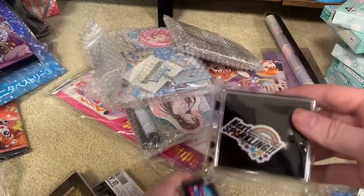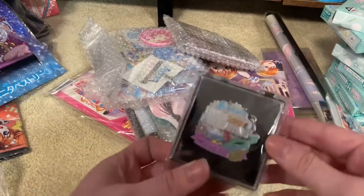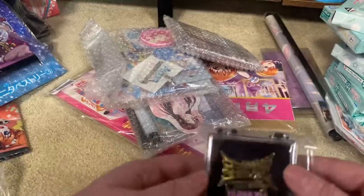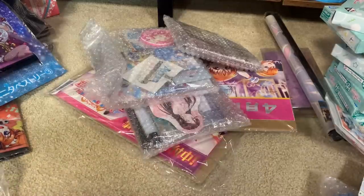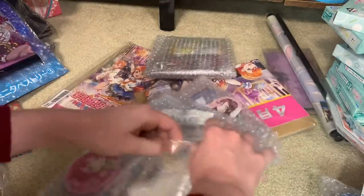Next Sparkling, Hakodate Unit Carnival. This was cool because it's for Saint Snow. Numazu Fan Meeting. Oh, that's awesome. I wish I could go to one of those. And then a Numazu Fan Meeting again for 2018. And this one doesn't have a year, actually, but yeah. Awesome. Really excited about all that. And that was the reason I bought one of the lots, actually.